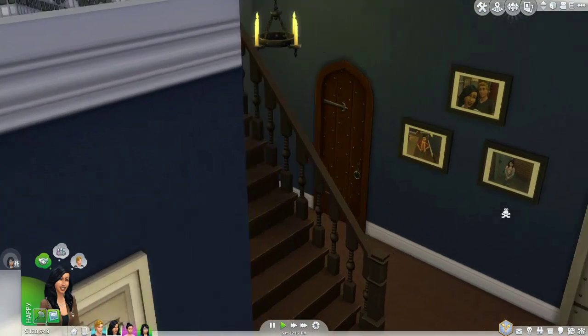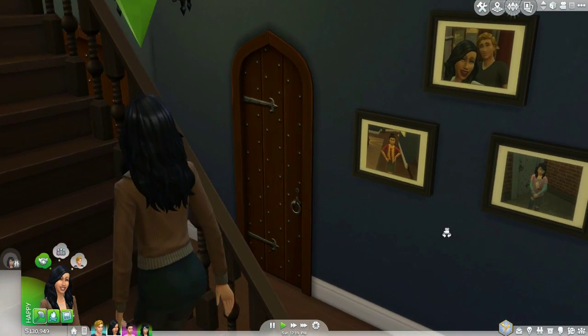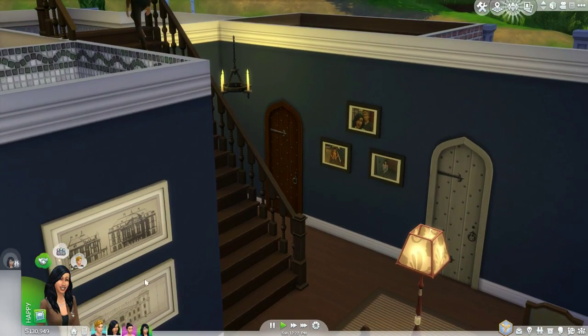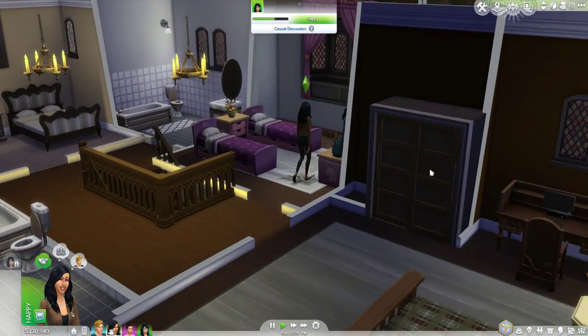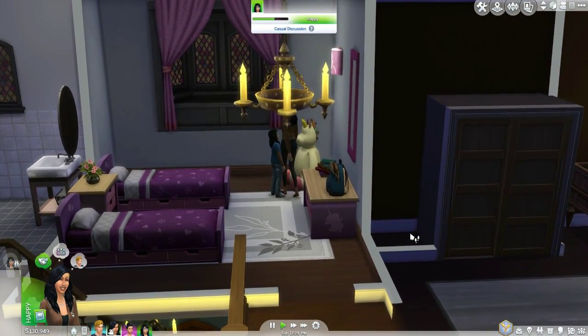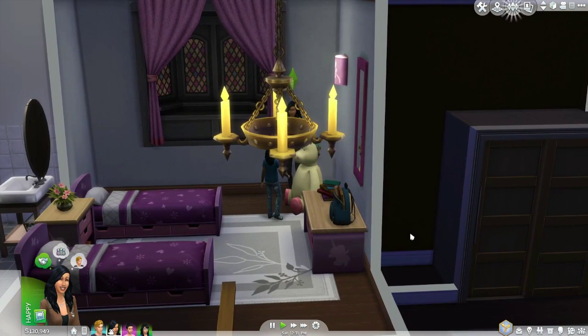I kind of updated them because, you know, her hairstyle, both of their hairstyles are different, and I've got the pictures here at the new house. So there's that part of the generational, not the generational goal? Yeah, memorial. That's the generational goal. So generational goal is done. The children, of course, is done.